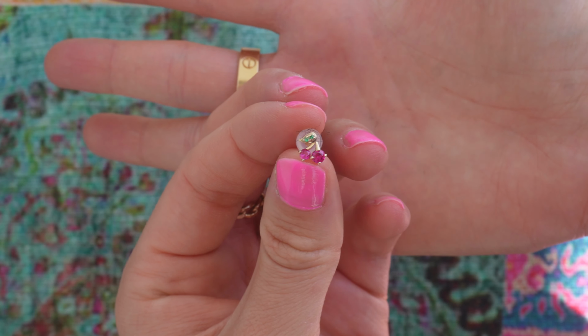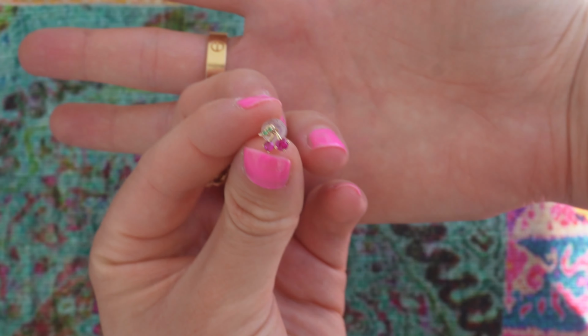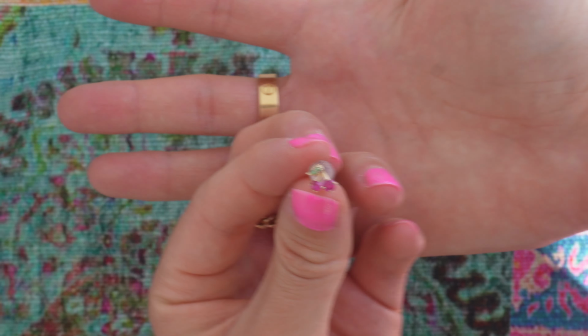So I am not a red girl. I hate red. The stones in here, I think they're pink. I don't know what kind of stones they actually are. I'm really not sure. The stem is green and the cherry part is pink, so that's what I loved about these. I love cherries, but I never buy anything cherry because they're always red. So the fact that these were pink, I just had to get them. I feel like they're so cute for summer.